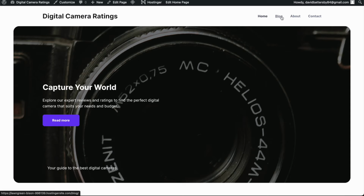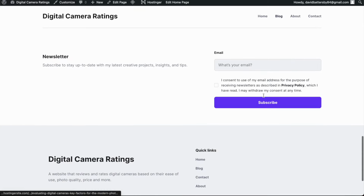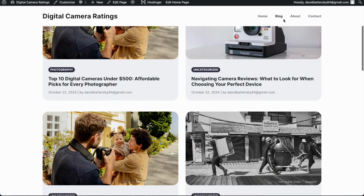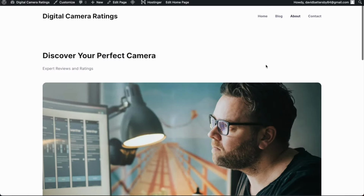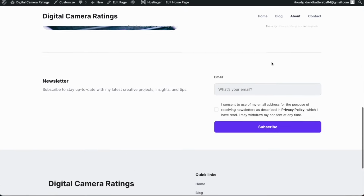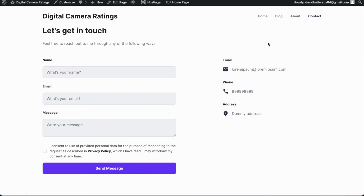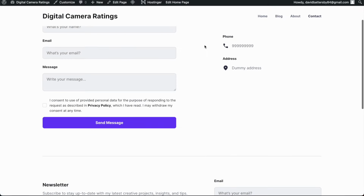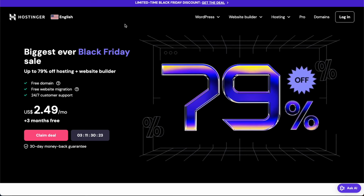Once we visit the blog page, which will list all of the blog posts, we can see at the bottom we've also got this newsletter section, which is already set up for us, which is really cool. And if we visit the About page, this one has some images and some basic info here, but we would really need to populate this ourselves. And then finally, we'll look at the contact page, and we've got this contact form and contact information. All of the layouts are already done for us, which is really cool. We can just put our details in there to get up and running.